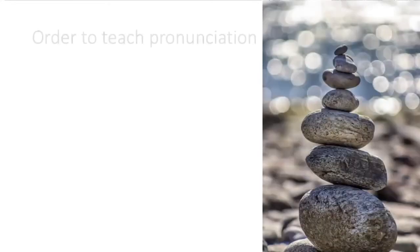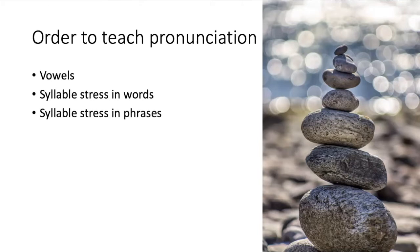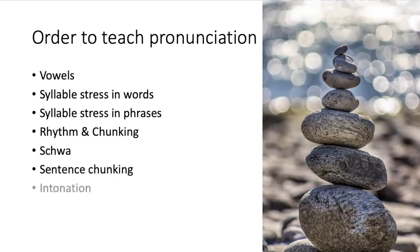And as I mentioned before, the order of pronunciation, we focus, I think, on the quality of vowels, then moving on to word stress, then the stress in phrases, the rhythm and chunking of these phrases, the de-stressed sounds like the schwa, then the chunking of sentences, intonation, and finally the connected speech. But we're looking at vowels in this video.